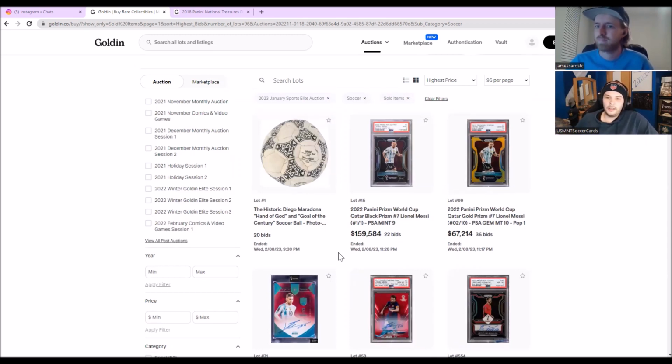But it is cool seeing soccer, even if it's memorabilia, being lot one on Goldin for now the second time after the Maradona jersey and all that. Yeah, and even though it didn't sell, $2 million being put up for this piece of memorabilia is really, really cool. No, I mean, it's crazy to see.